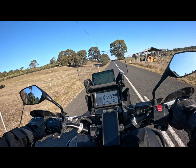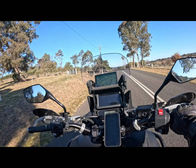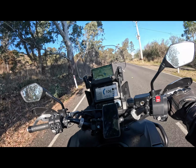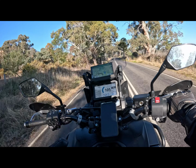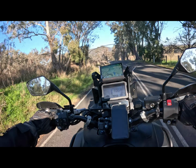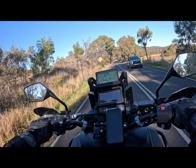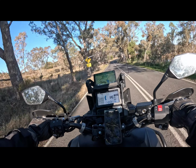And then I drop it down to sixth, and it's not quite even hitting 4,000, and we're doing, you know, 110. And for those looking at this bike, you will know that you can get this in an automatic version, the DCT version, which I haven't ridden. It does get really good reviews, but I've got the manual version with the Quickshifter that I've put on myself, which is pretty much an OEM or Honda Quickshifter, and it's fantastic, and you'll see that shortly.